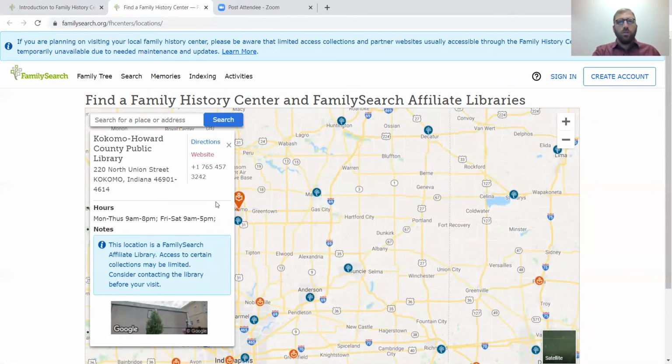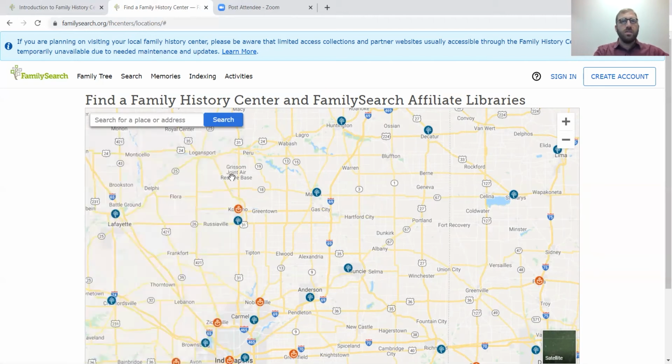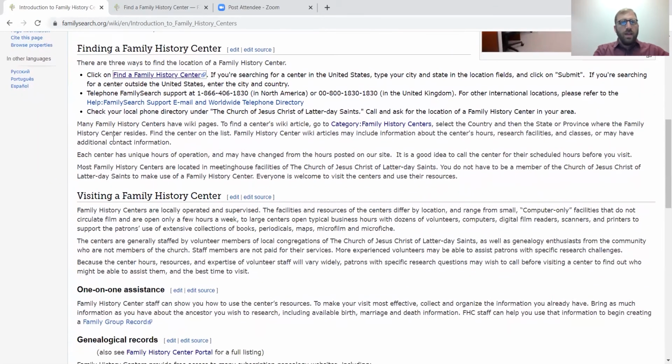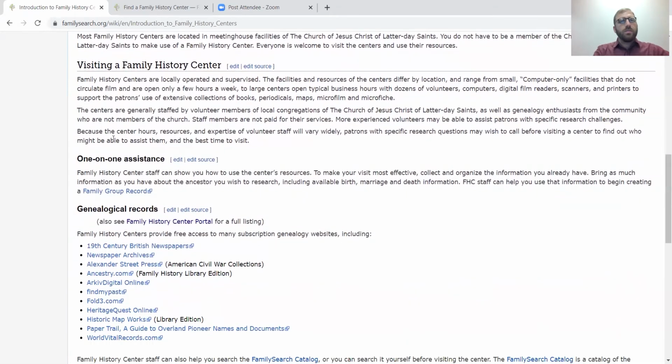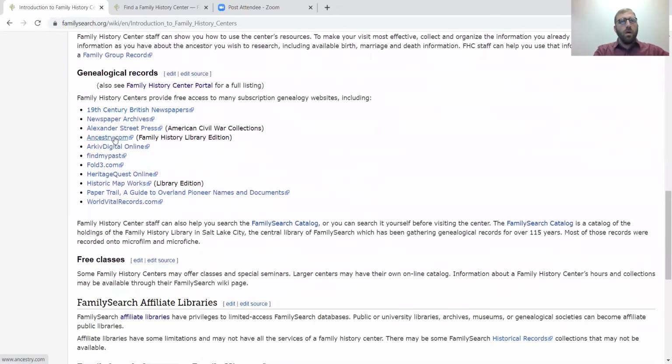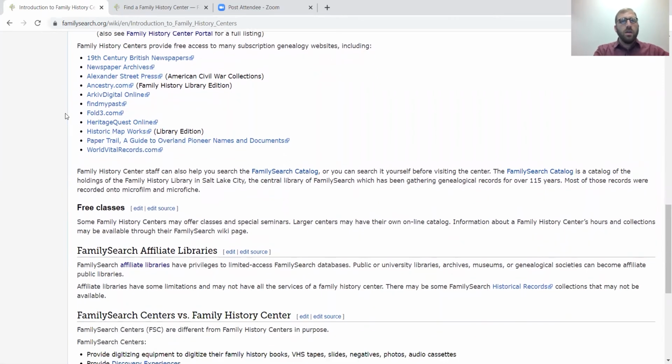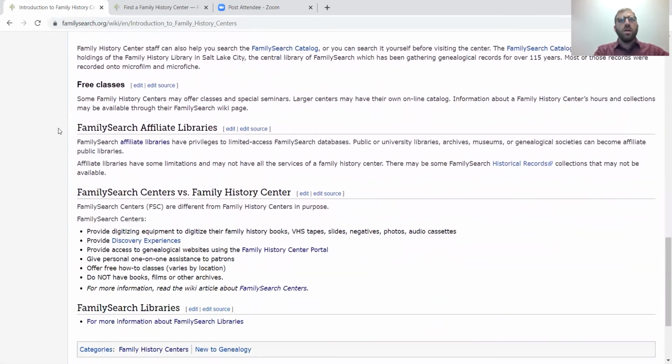And there's a lot of microfilm here, a lot of them are in the catalog at FamilySearch, but you'd have to actually come to this library since, you know, not everything is digitized. It's not all online, contrary to popular belief. You hear that a lot, it's all online. Not necessarily the case. So there's the family history centers, and this just gives you a breakdown of the kind of genealogical records that are actually in different family history centers.